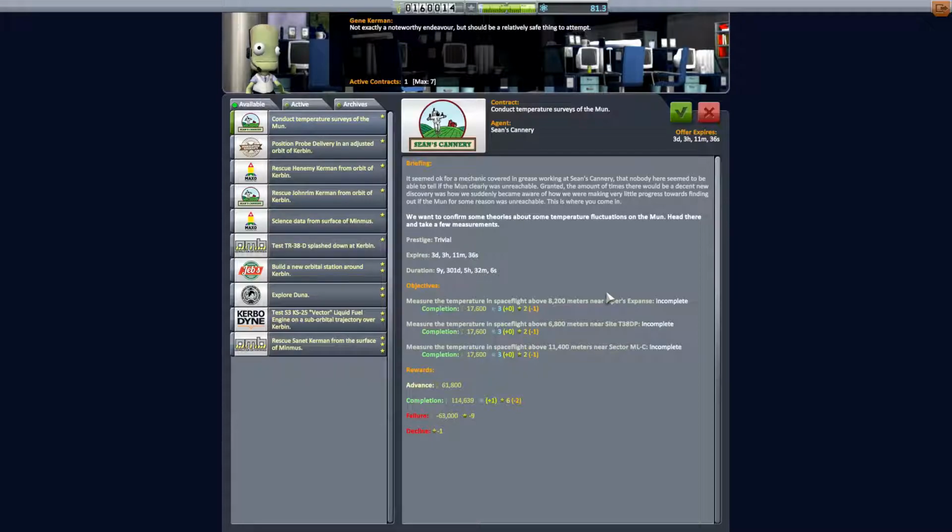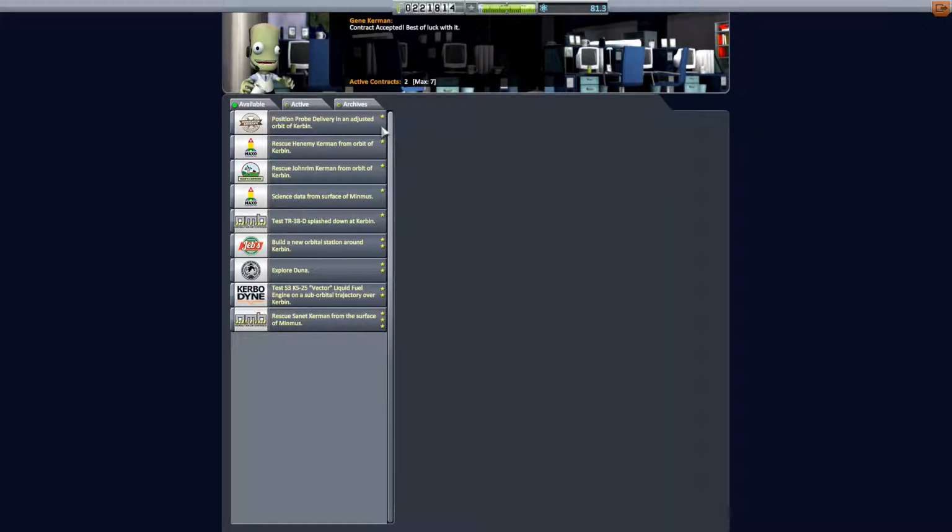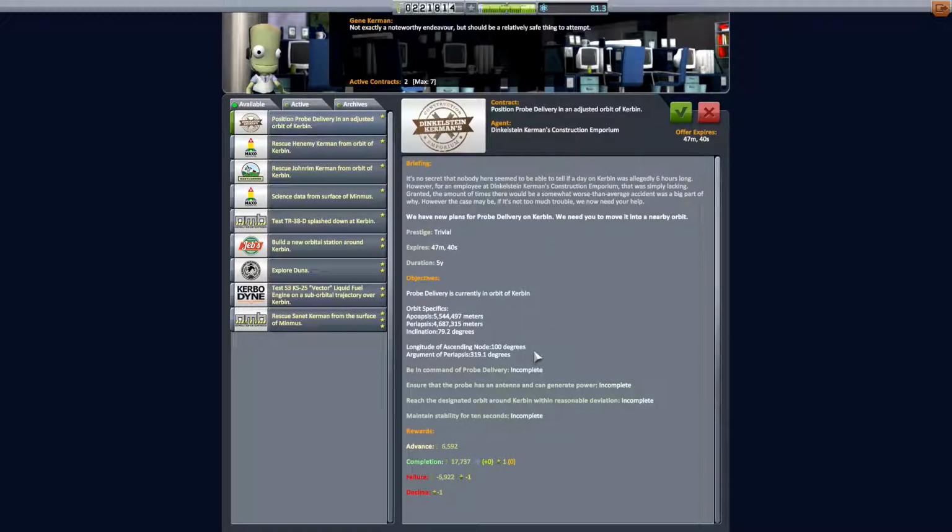There is a contract here to get temperature surveys in certain places above the moon. That's doable, I feel. The craft that I normally take there has plenty of fuel on board, so I feel that's quite easily doable. So I'm going to accept that one. And also, there was one to reposition the satellite here. It gives us 17,000, but should be fairly easy to do, providing of course that satellite has any fuel on board. I'm not really sure. It expires in 47 minutes, so let's go and quickly have a look at probe delivery.